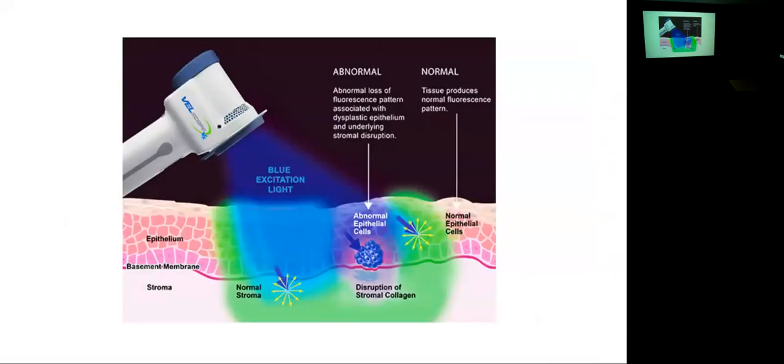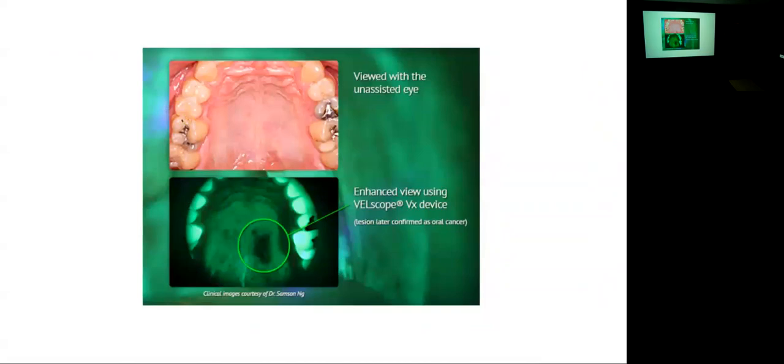So this is the VELscope. I know you're not supposed to use company names at this talk, but I can't help it, there's only one VELscope. It's a pretty simple thing. When you look at normal mucosa with it, the mucosa fluoresces, but it's dark when it's got basically too much chromatin in it, which is kind of the definition of cancers. Here is a clinical picture of that. You'd never know that there was something going on in here, but with the VELscope, there's clearly something going on there. So I use this a lot when I'm looking especially at leukoplakias and at normal tissue in people that have mucosal disease.